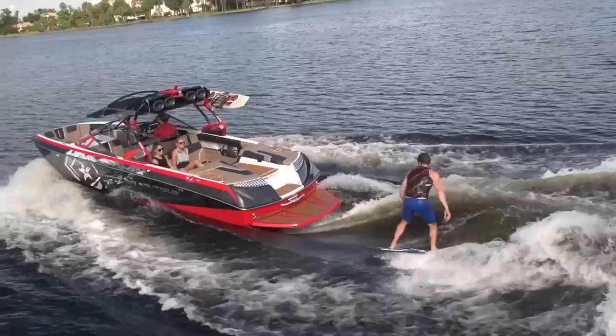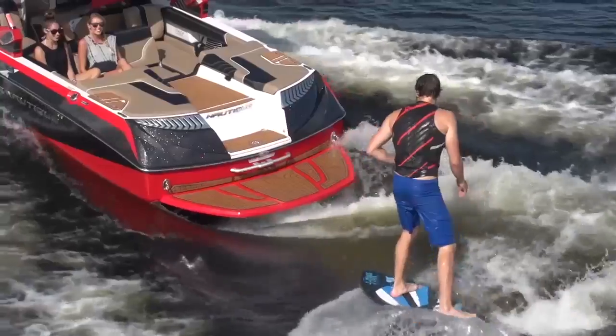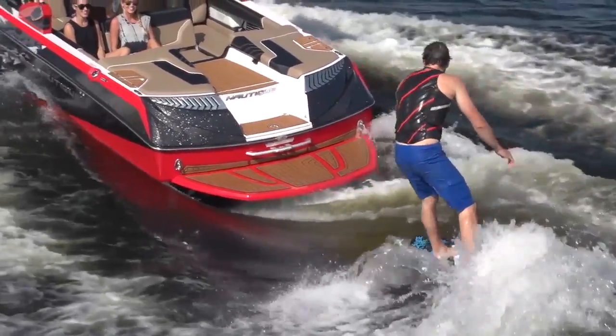I surfed the Super Aeronautique G25 at 10.6 miles per hour with 3 people in the boat, full stock ballast, NCRS at 5 and NSS at 0. This is a massive boat with huge capacity, and we didn't have it anywhere near full. So take the shape you're seeing and watch it grow with more weight.